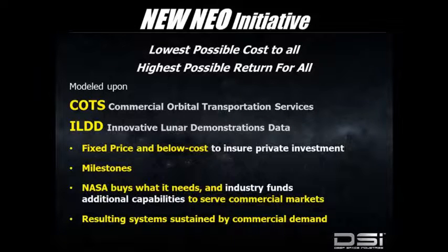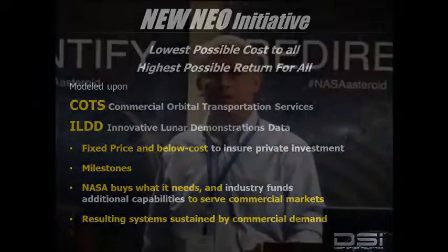Very simple. You do fixed price and below cost, so there has to be private investment. Competing companies get paid for achieving milestones and not just submitting monthly invoices. NASA would specify what it needs for its applications and its needs, and industry would fund the delta for everything else. In the fullness of time, most likely, NASA would be forced through budget requirements to go for a disposable spacecraft.